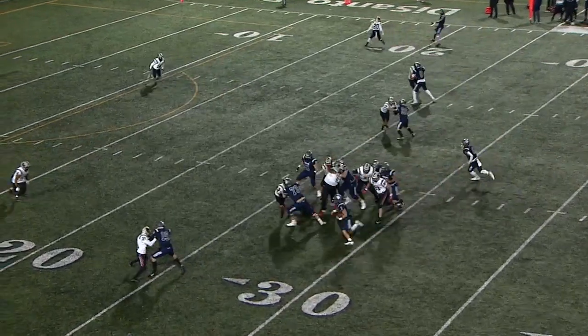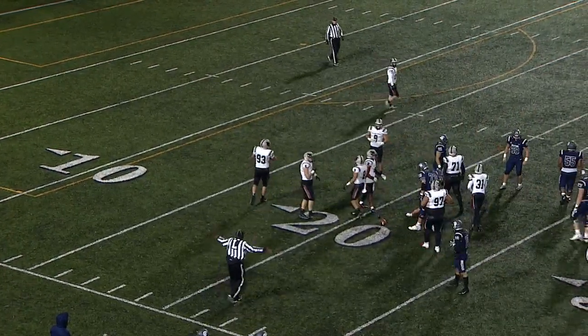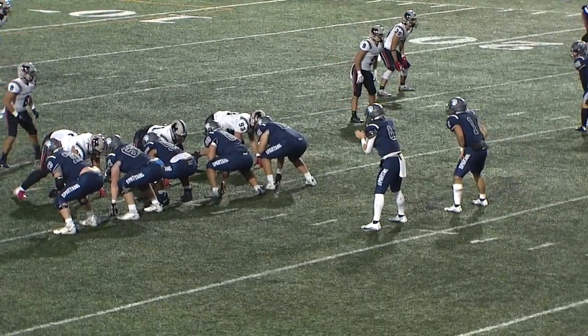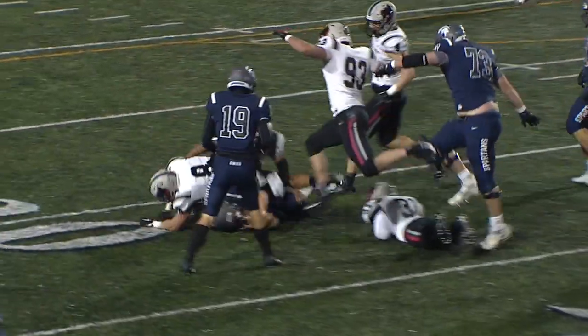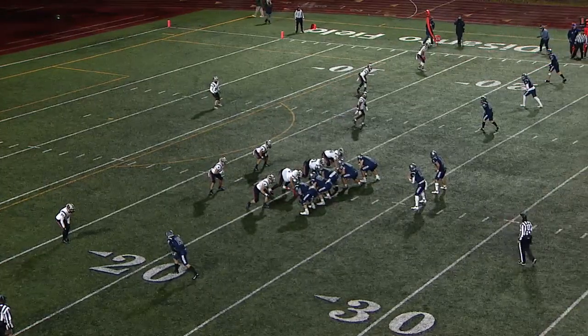Takes the snap, handoff goes to Orsini. Room to run for Antonio as he carries past the 25, and that will be another first down. First down, and they're going tempo. Well, the running game all of a sudden is clicking for the Spartans, who might be wearing down the Carnegie Mellon defense a bit here.